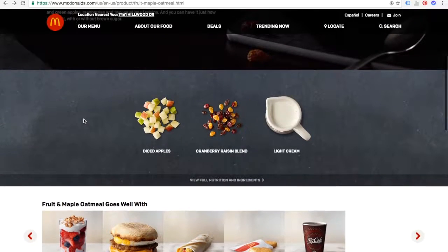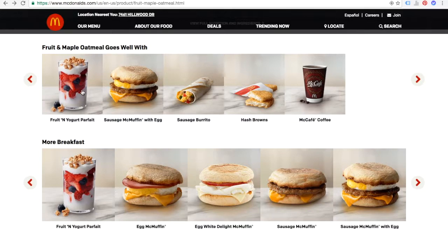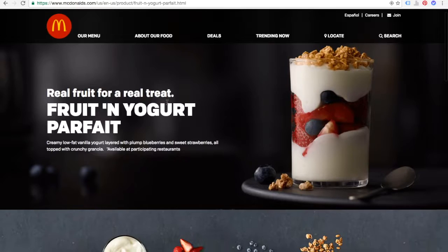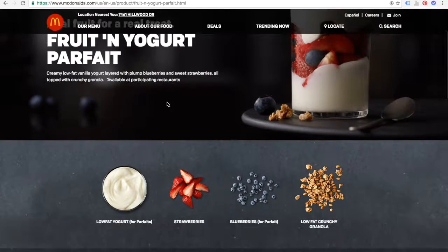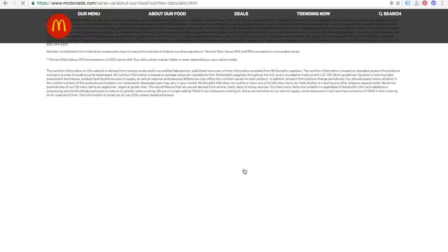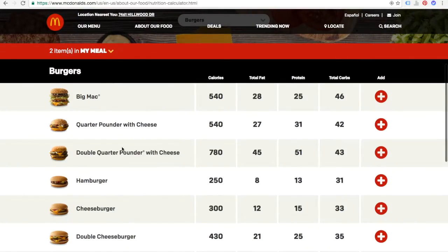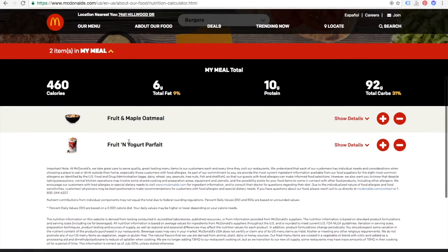Okay, and let's look at some of these other choices. So we got the Fruit and Yogurt Parfait, which I said can be fool's gold because it looks healthy from a distance because you see the fruits and you see the yogurt, but the granola is what stands out to me. So let's see what the nutrition actually is. Okay, so this is my first time here. Let me figure, so this is how I can, let's take that oatmeal out.